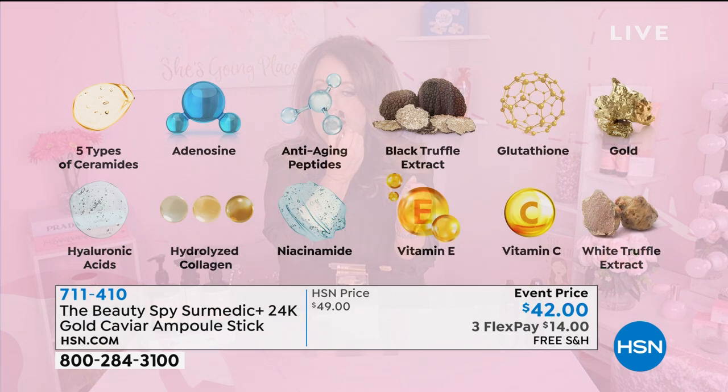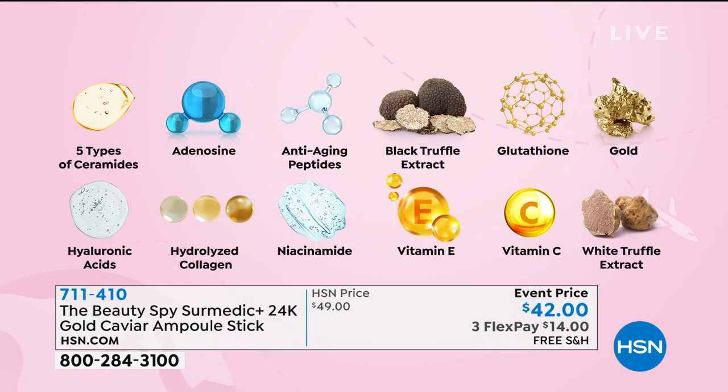Because it's in this targeted formula, to your point, Bobby, it contains some of the most powerful anti-aging ingredients in the world. So let's start with five types of ceramides to help even out the skin tone, to help reduce the appearance of fine lines and wrinkles. The adenosine, which our body stops producing, unfortunately, as we get older, but we need it because it's an antioxidant. There's anti-aging peptides, my friends. We all know that peptides help to reduce the fine lines and wrinkles, the black truffle, the glutathione. I mean, I could go on, but let's talk about some of the really key ingredients in this product.